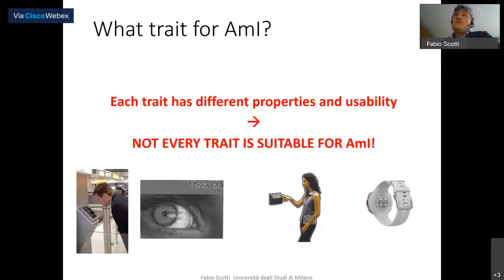So if you are dealing with an ambient intelligence application, what are the best biometric features that you can use? There is no one golden trait to be used everywhere. You need to be careful and wisely choose the best trait that you can use. Some traits will be good for ambient intelligence, but some other traits will be used only for cybersecurity.